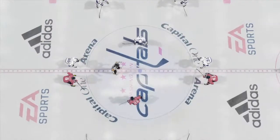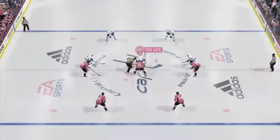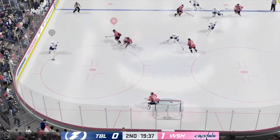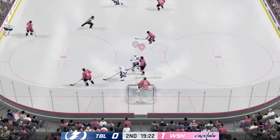Just moments away from the start of period number two. Well, after an intriguing opening period, here we go. It's period number two. Puck is dropped, and we are underway. One period already in the books. Ray, how have you seen this thing?